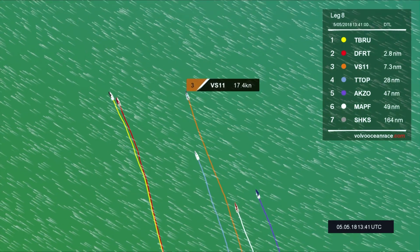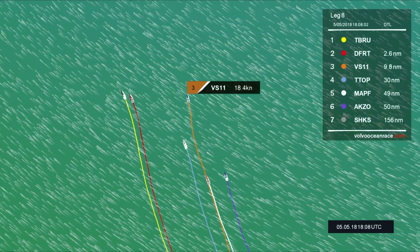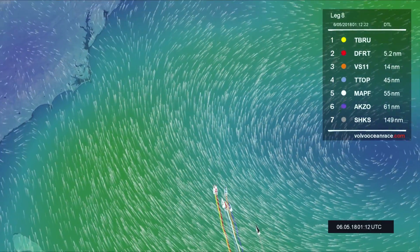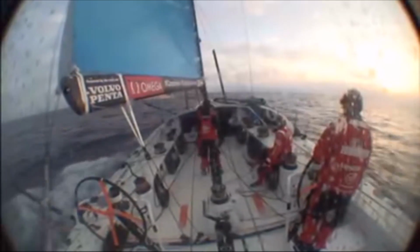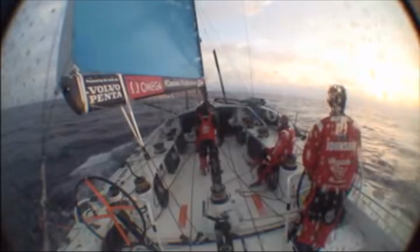So we've managed to reduce the range and put these guys back on bearing every now and then, and the situation reverses itself every now and then as well. So the last sked we were particularly high. At the same time, you can only really sail the breeze that you have.